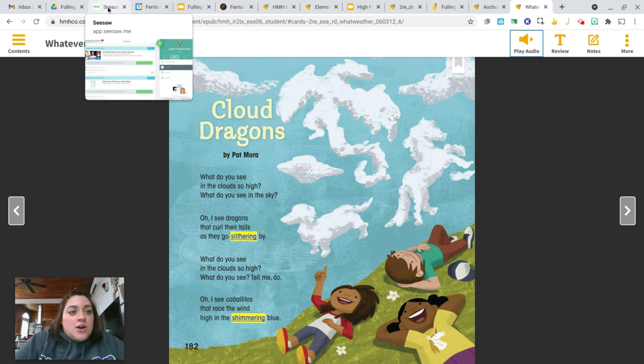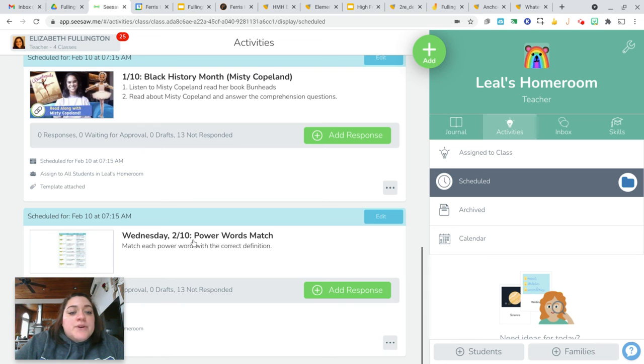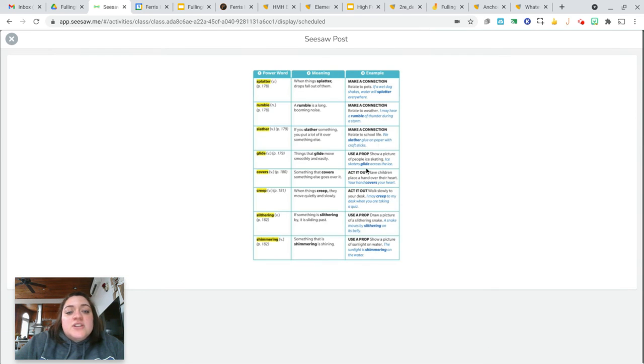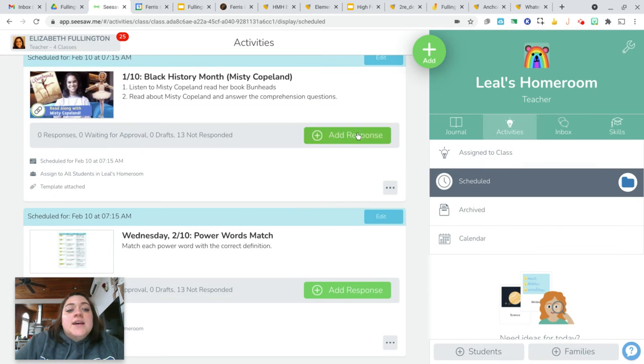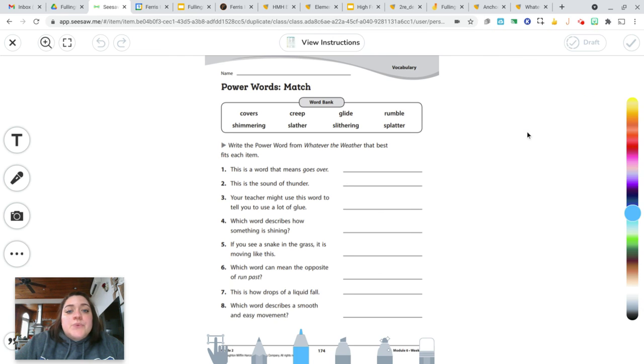So in Seesaw, what you're going to be doing today, it says Wednesday, February 10th, Power Words Match. So Miss Fullington has attached the power words and the meanings to them in ways that you can make connections, use props, or act them out. So here's what you're going to want to be looking at is the meaning. This is supposed to be helping you tell you what they mean. So in Seesaw, you're going to add a response.